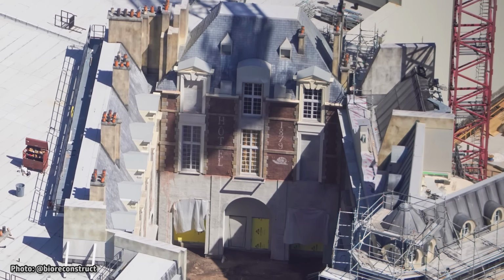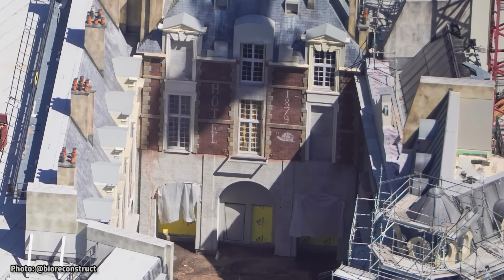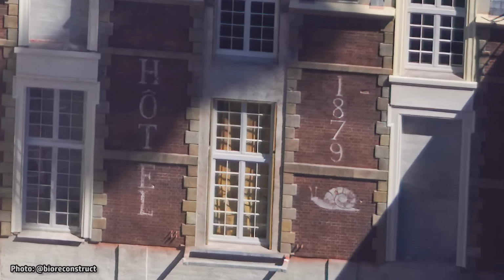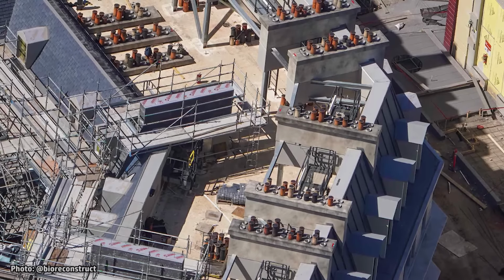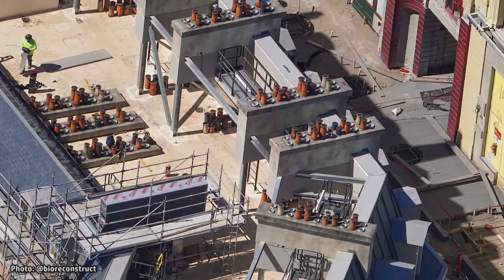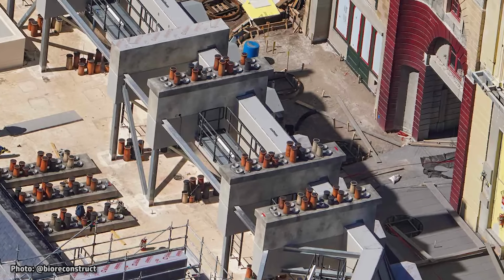At the end of this street is where the exit for the theater show is located, with the doors for the exit seen below. The facade is now marked as Hotel and features a snail graphic painted on it. Elsewhere in the land, trays of chimneys are being installed along this rooftop. We can see many of these trays of chimneys already installed.